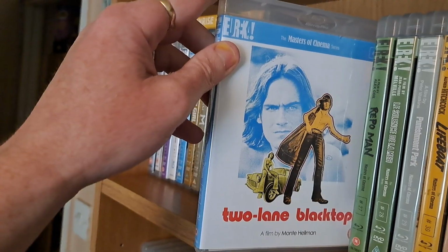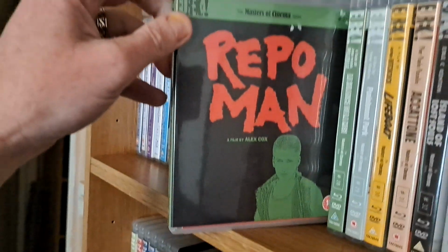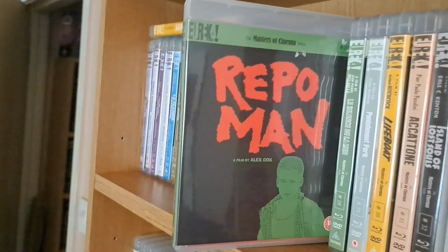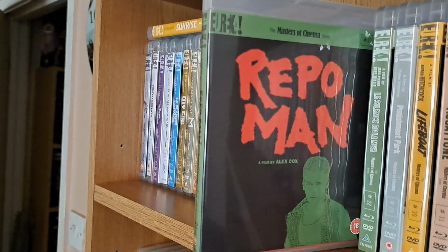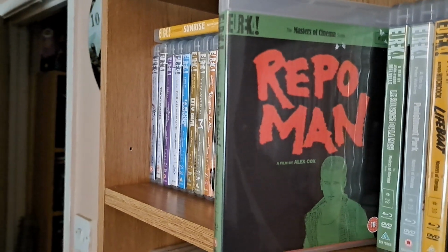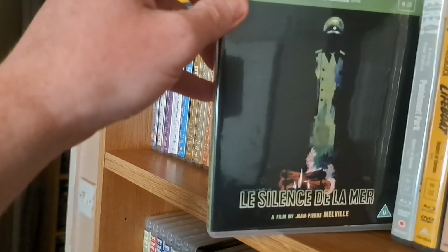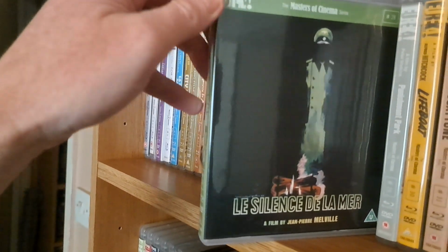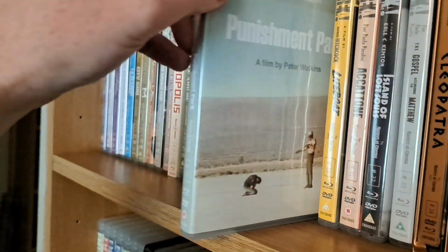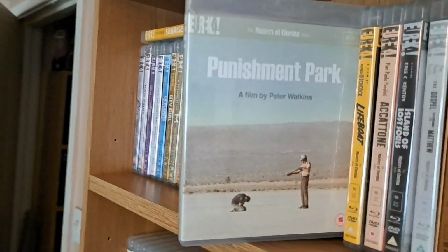Two-Lane Blacktop, not seen that one yet, looks good. Repo Man, it was alright. This is maybe one I wasn't that struck on, but not saying it's a bad film, it's okay. Le Silence de la Mer, that's a war film, I think, Jean-Pierre Melville. Punishment Park, that's a really interesting film.